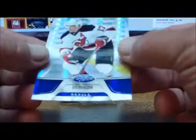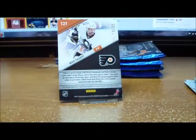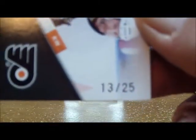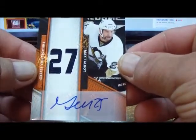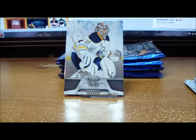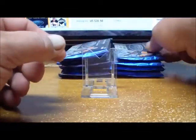For the New Jersey Devils, we got an Ilya Kovalchuk mirrored blue, and this is 75 of 99. 75 of 99 for the New Jersey Devils. Ilya Kovalchuk. For the Philadelphia Flyers, number 13 of 25, we have Max Talbot, and this is a Fabrics of the Game autograph. Max Talbot for the Flyers. Number 5, wasn't it? Yep, 13 of 25. And Milkman 92 with the Flyers. And with a base card.